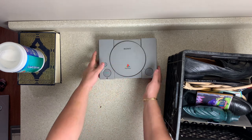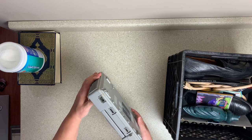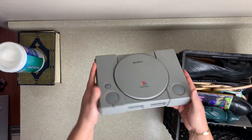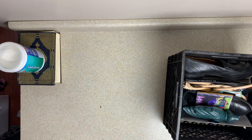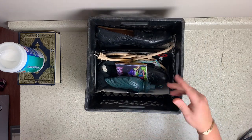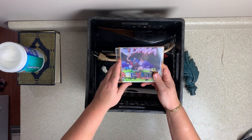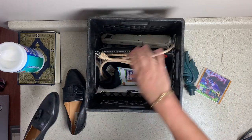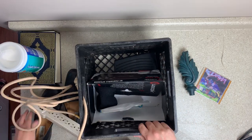Gonna clean the system up. It's not that bad. It's just aged. But with a little cleaning, I might even add it to my collection if it works. I might have to rummage through all that stuff, all those cables there. So it's a CD. Got some shoes. Got an electrical splitter.